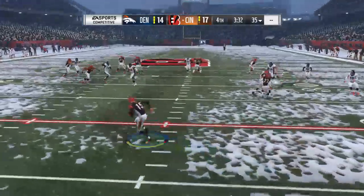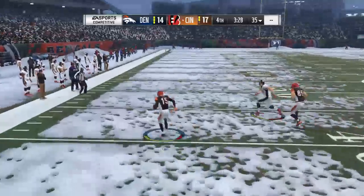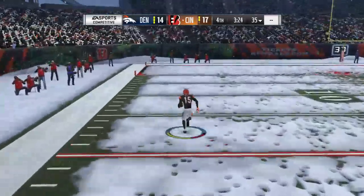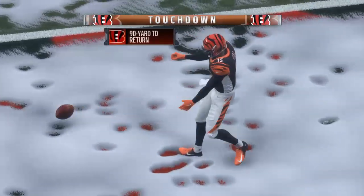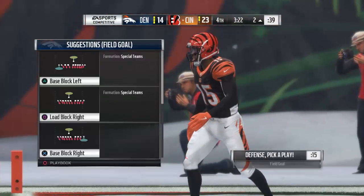Returning it, John Ross. He's got the lane, and there he goes. And all the way in for a Cincinnati score. In for the score. And the Bengals add on to their lead.